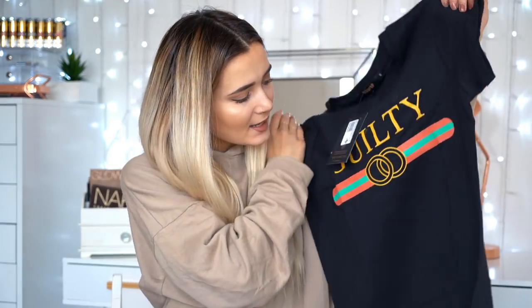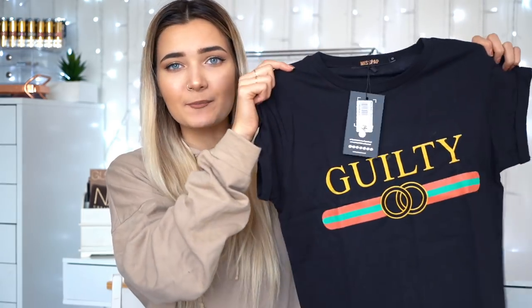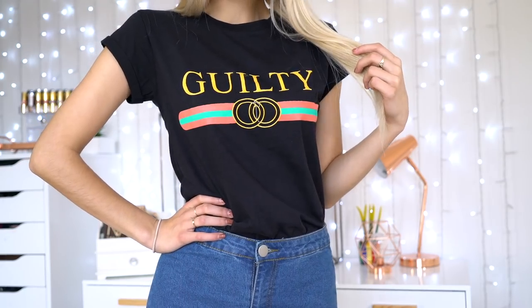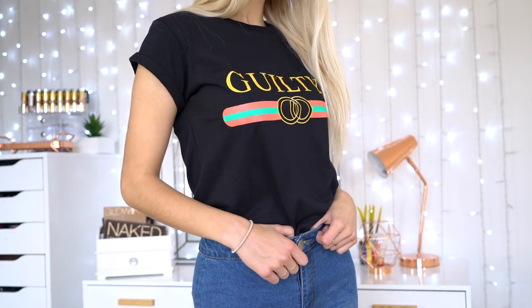Next up, we have another one of those Gucci type of tops. So this one actually says Guilty, which is Gucci's thing, and it's got the kind of Gucci logo, I guess. But yeah, it's definitely meant to look like a Gucci top. So I really liked it. I thought it was really cute. It was very affordable as well. So I just thought, why not? It would look really cute with a pair of jeans.